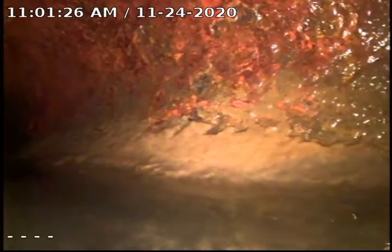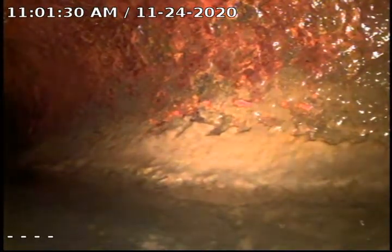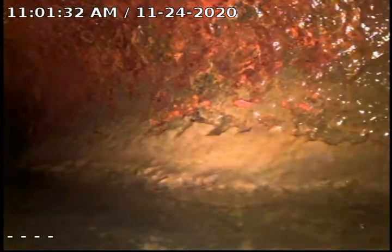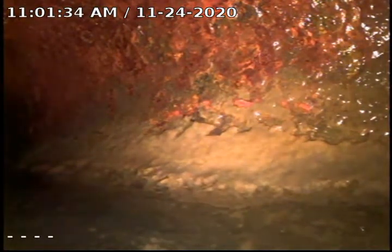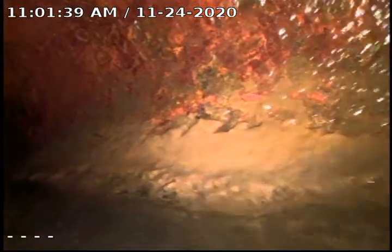Again, you can see that we're starting to pick up a little bit of a water level in the piping. Again, it goes back down. You can see here we have another Y. We're going to continue to televise until we can't push the camera, but at this point we've yet to see any problems or issues with any of the piping.